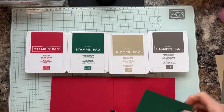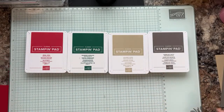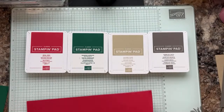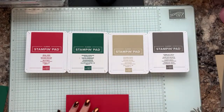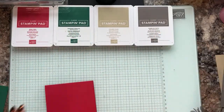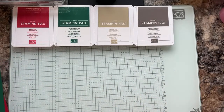All right, we've got these two colors. Not sure what I'm going to do with that. We have a card base that is Real Red, and it is 4 1/4 by 11, scored at 5 1/2. So it's going to fold that way. I'm just going to keep these inks over here because I may need them. And of course I have scraps of everything else.